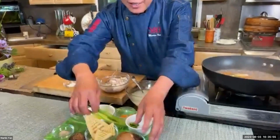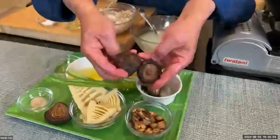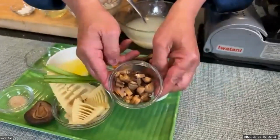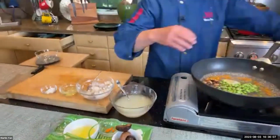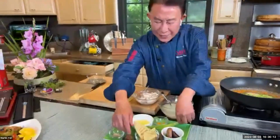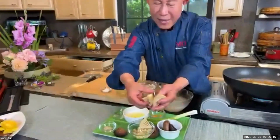And I have shiitake mushroom. You can use fresh or you can use dry one and soak them and boil them. And I dice them, okay? Dice them, put it right here, okay? Everything is right here. And then besides that, you know what I have? I have bamboo shoot. Have you seen bamboo shoot like this?